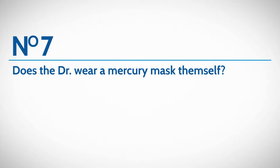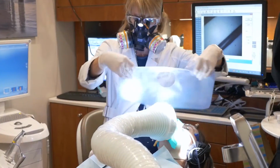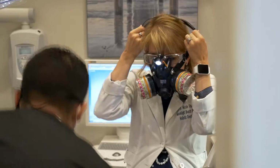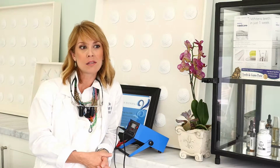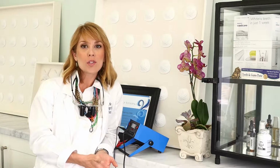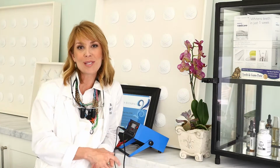Does your doctor wear a mercury removal mask themselves? You'll see me wearing this very odd looking Darth Vader mask throughout all the procedures. And because mercury removal can be a process that is toxic, I want to ensure that I'm not only protecting my patients, but I'm also protecting myself and my staff from the mercury vapors throughout every procedure.